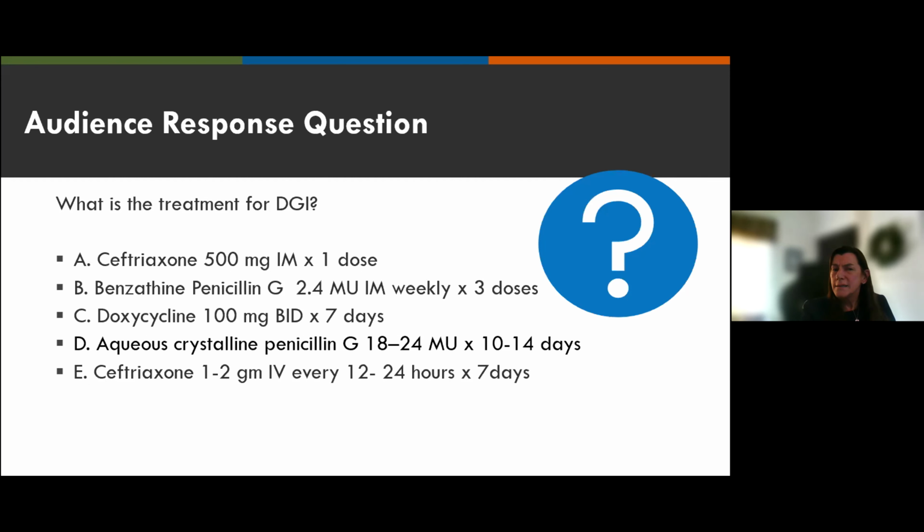And we've got one last audience response question here for you, which is, what is the treatment of DGI? Is it ceftriaxone 500 milligrams times 1 dose, benzathine penicillin 2.4 million units IM times 3 doses on a weekly cadence, doxycycline 100 milligrams BID, aqueous crystalline penicillin 18 to 24 million units daily times 10 to 14 days, or ceftriaxone 1 to 2 grams IV?